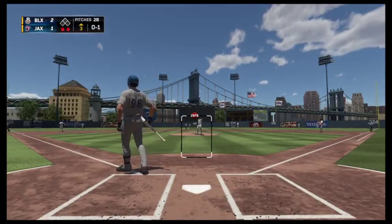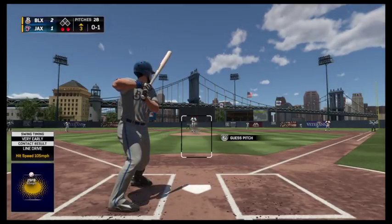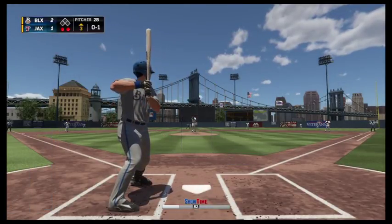Turned on that one and crushed it. Just pulled it a little foul. Well, he's clearly on that fastball. He hit that one hard. He just could not keep it fair.